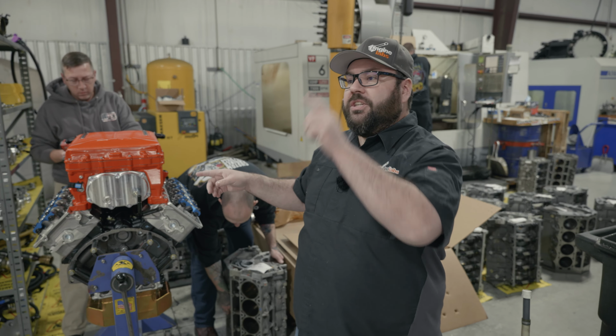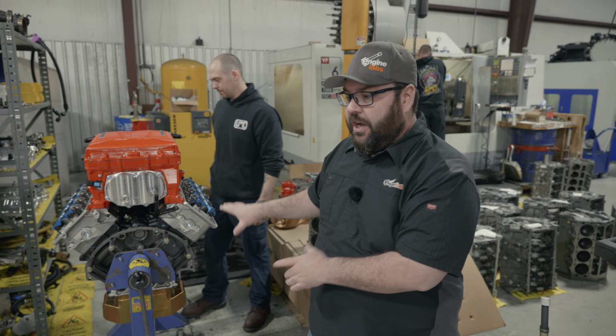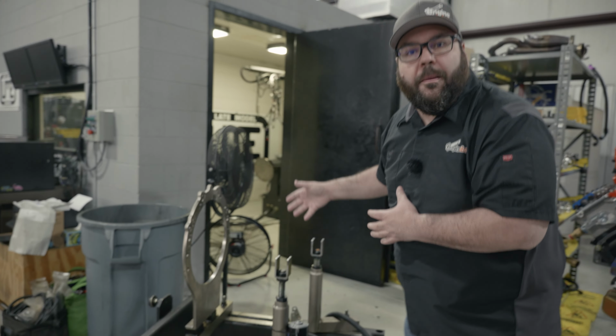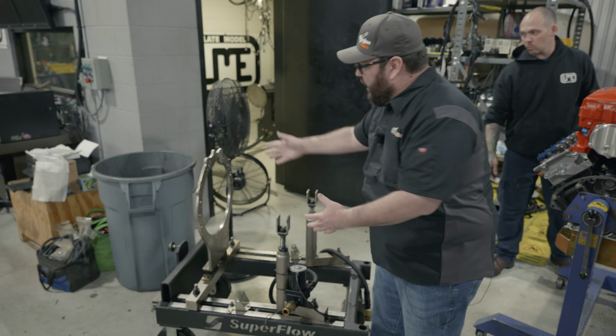So we've just wheeled the engine from the build room out here to the dyno. We're gonna transfer the engine from the engine stand that it was built on over here to the dyno cart. And what's cool about this is it lets you easily swap engines on the dyno. This is actually your bell housing, and then you've got your support here, and it just clicks into the dyno. You hook up your little spindle, and you're good to go.